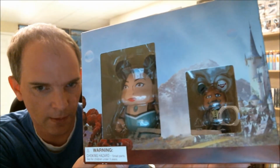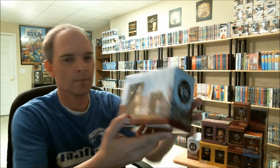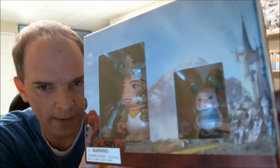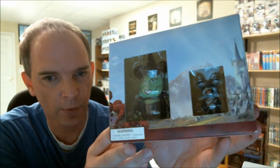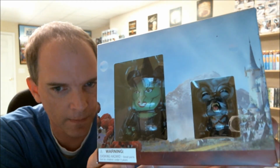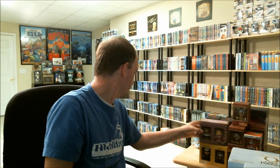And here's one of the witches, with the, I'm not sure what he is, but anyways, the little miniature. Here's the Good Witch with the little China doll figure. Here's the Wicked Witch with the evil monkey. Little flying evil monkey. So that's the set from the Great and Powerful Oz.